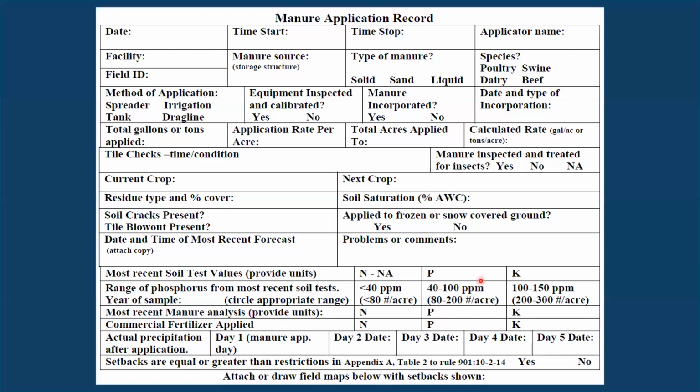And of course, we do have our own records that we provide to our facilities. This is an example of a manure application record that we've created that's all encompassing of kind of any scenario, whether you're doing liquid manure application or solid manure application. This is the information that needs to be recorded. Again, if you need a copy of this, you can email me and I can send you the actual version of this in PDF or in Word form.